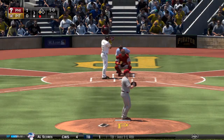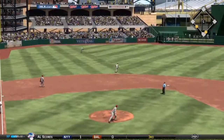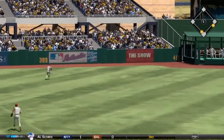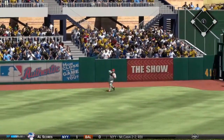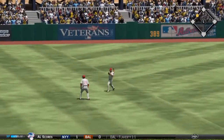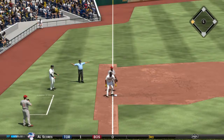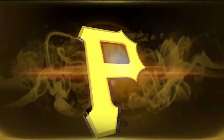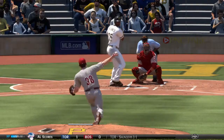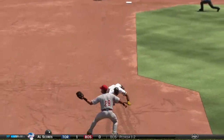Let's go, Pirates. All right, Pittsburgh. Let's go, Pittsburgh. Base hit, left field. That's going to go all the way to the wall. Marte scores. Blanco on his way to second. He's got a stand-up double. He is going to try for 3. The throw to third. Safe. Back-to-back triples for the Pirates, Marte and Blanco. And the Pirates are tied at 1 here in the third.